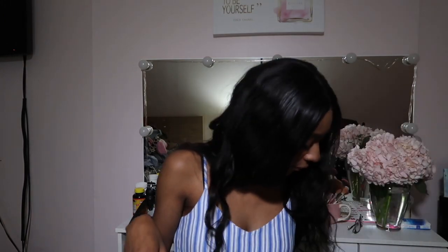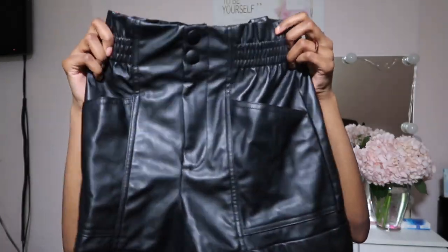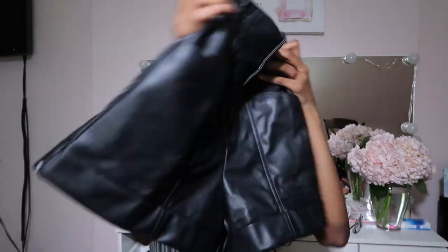And lastly from Zara, I got these leather shorts. It's so cute. This was $40. I cannot wait to wear this. Like, I was watching Diana Chantel, I think that's her name, on Instagram, her YouTube Zara haul, and I got these shorts because of that haul. I'm like, I need those shorts. So I got these shorts because she wore them and I wanted them. So these are really, really cute.